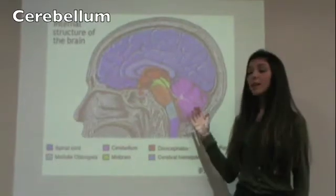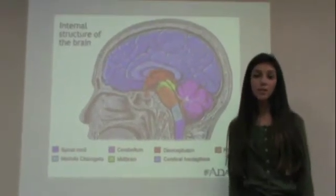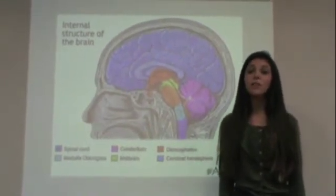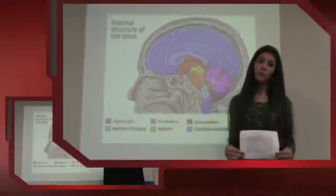But we can't forget about the cerebrum and the cerebellum. The cerebellum is another region of our brain. It receives information about our muscles and joint positions, enabling us to move gracefully and efficiently. But don't be mistaken, it's the cerebrum that sends commands to move your muscles.